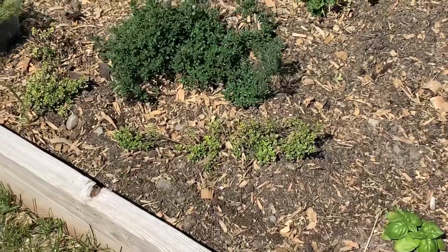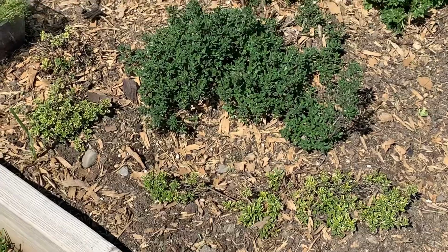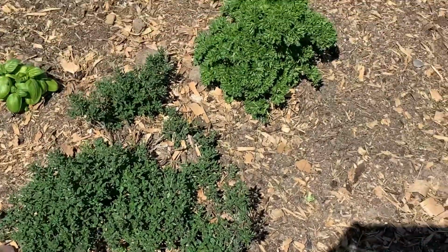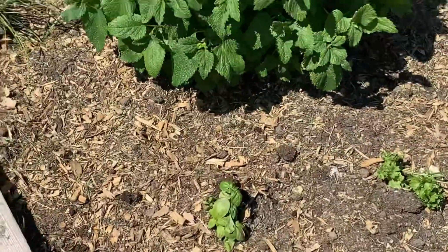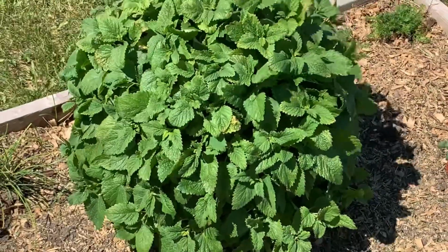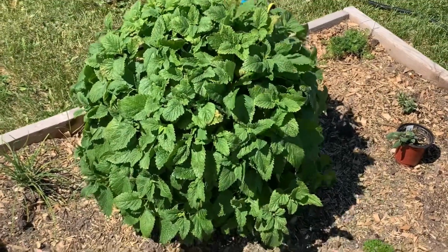And my herbs are doing really well. I've never overwintered thyme and lemon thyme, so I was really happy with that. And I actually had a volunteer parsley that came. And here's lemon balm that overwintered. It got a bit of frost damage a couple of weeks ago, but other than that, it's absolutely gorgeous.